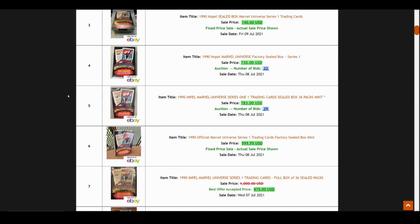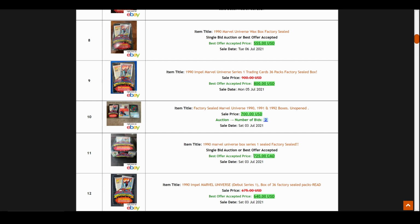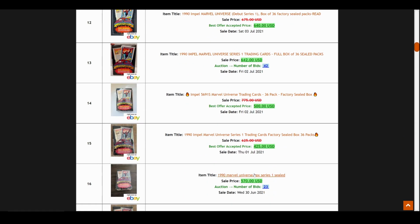Moving along, let's check sealed wax prices. Box prices, and this was pretty close to what they were last time I looked at them. I think they were around 900. They've dropped down to between 700 and 800, it looks like. There's a couple sales that are a little bit higher, but most of them are in this 740 to 800 range. 725 Canadian, 624 US. Actually, it looks like they've crept back up again.